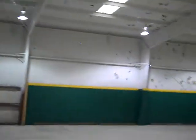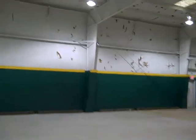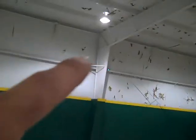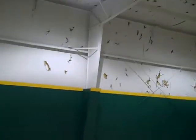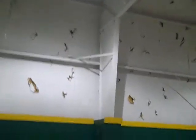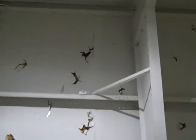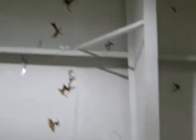I do have a circuit set up for the sign that's going to hang on the wall on the outside of the building. There's a box mounted up here. All they have to do is tie into that. It is hot, it is live, so he'll have to turn that off. But there it is right there. That's the culprit.